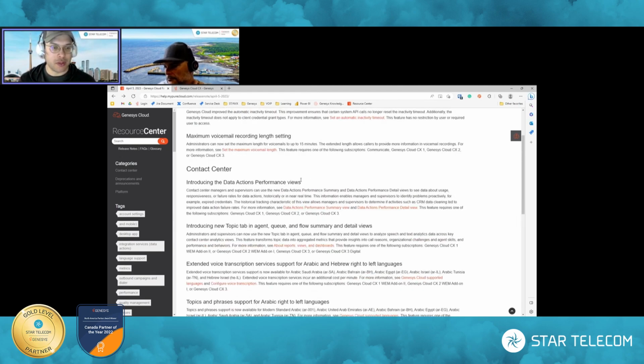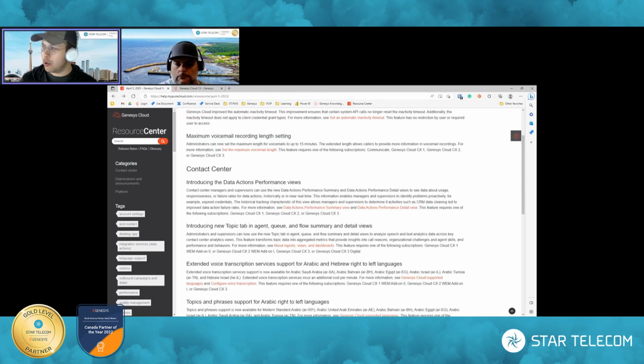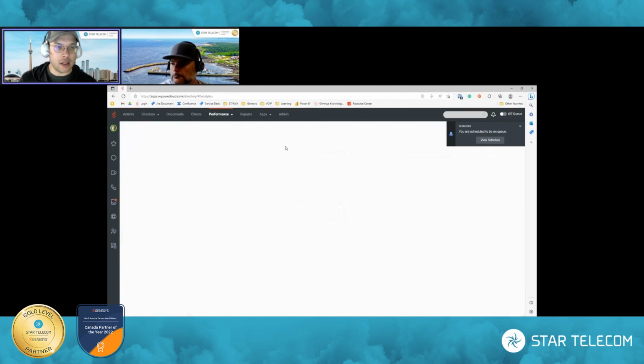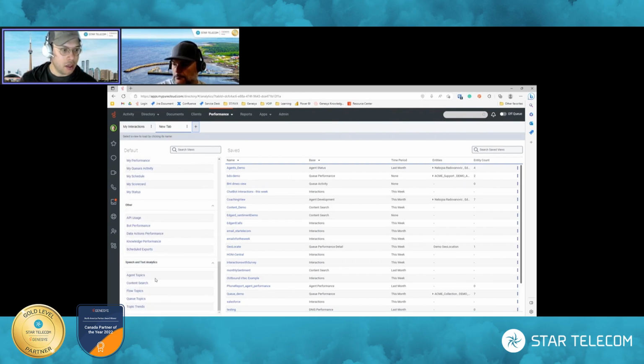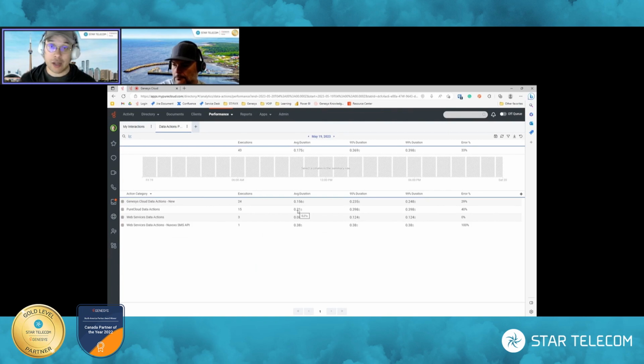Introducing data action performance views. This is actually very fun. This is a very fun release. So under the new performance views, I'm just going to bring over my view here. And I think this has been sorely needed in this environment. Under the performance tabs, if we scroll down to the bottom here, we have API and data usage performance views. So if I just open up data actions in my tab in here, we can now start seeing reports.